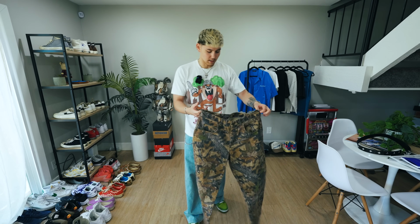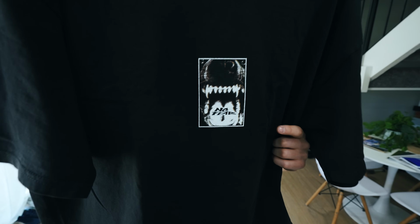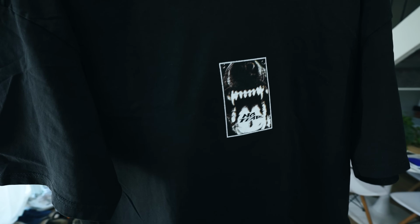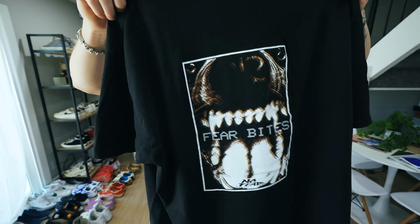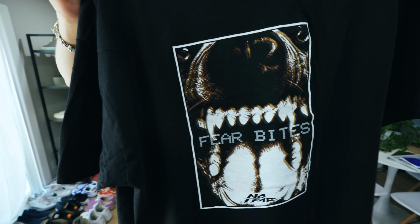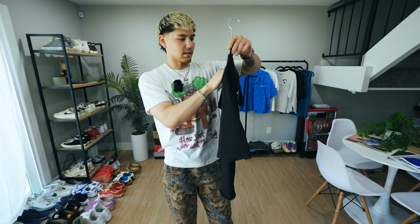Start the fit off with the camo Wrangler pant. To finish it off on the top half, I have this vintage No Fear graphic tee. So you got that portrait in the middle with the dog and the teeth. And then on the back, it's just a blown up version of that graphic. And in the middle, it says Fear Bites. This one is tagged as an XL.